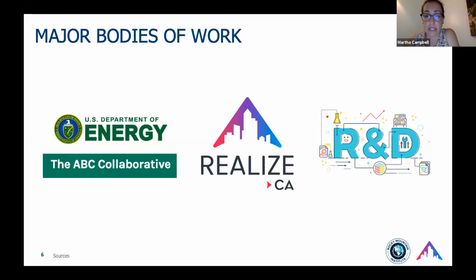Our next major body of work is what sort of started this for us in the sense of market facilitation, which is Realize California. And so we're doing a lot of that type of market facilitation and rolling out a delivery program here in California. And then, to the point that I made previously, that it's been challenging to source a lot of those types of technologies and products, we ended up having to get more involved in the R&D process than we had originally anticipated. And so we're working with a number of manufacturers and partners to make sure those products are available here in our various markets that we're working in.